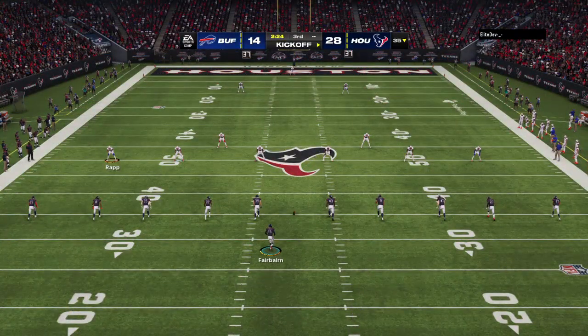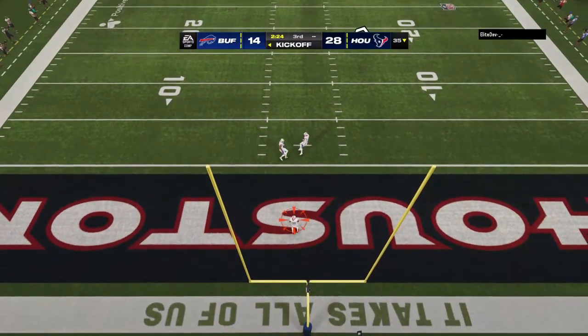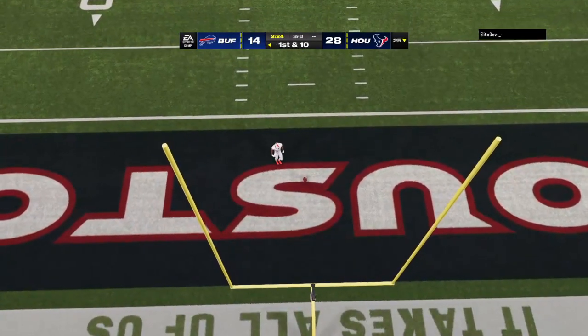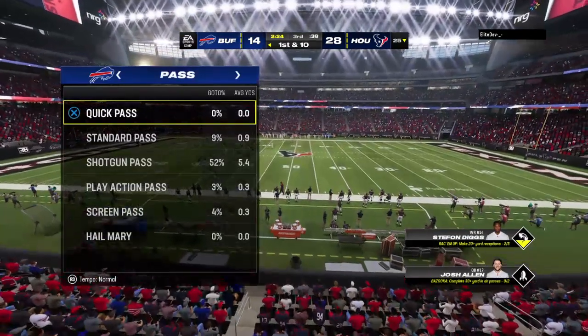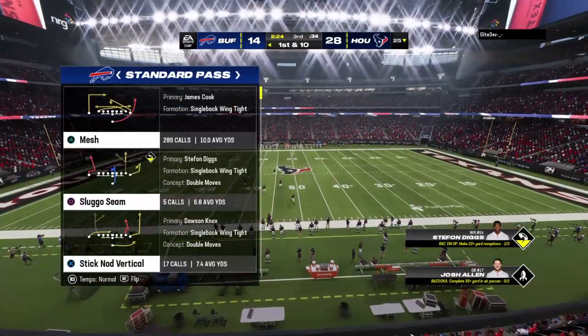So they throw the pick-6. They'll get another shot at it now as this one's in the air. And there will not be a return here. It's a touchback, and it'll come out to the 25-yard line.